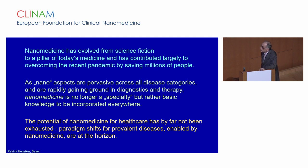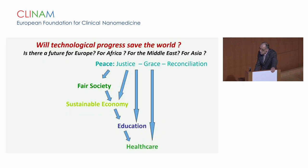The potential of nanomedicine for healthcare has by far not been exhausted. Paradigm shifts for prevalent diseases enabled by nanomedicine are at the horizon. And I would like to conclude with the same slide I showed in the beginning, reminding us that mankind needs to improve a lot, not only technology.